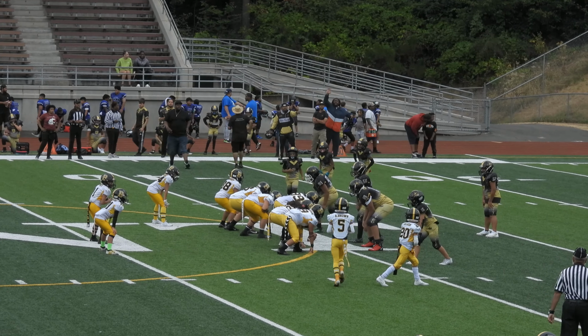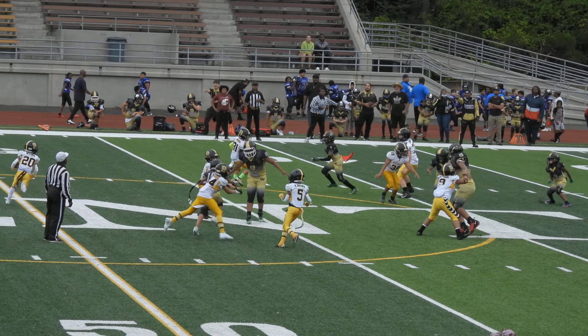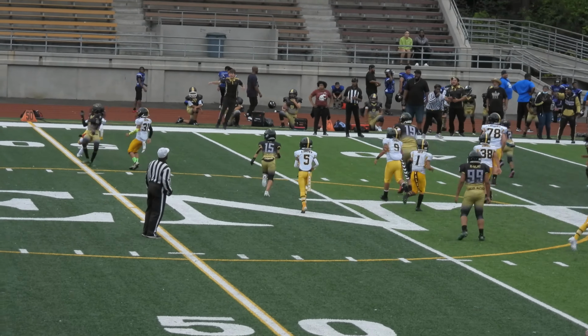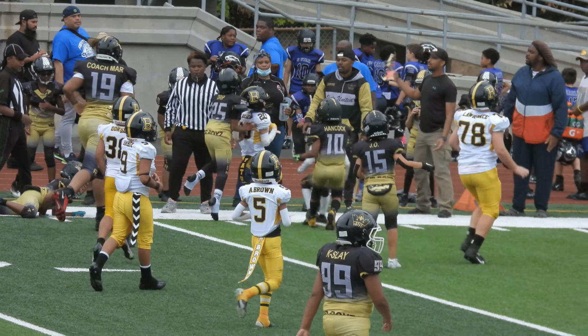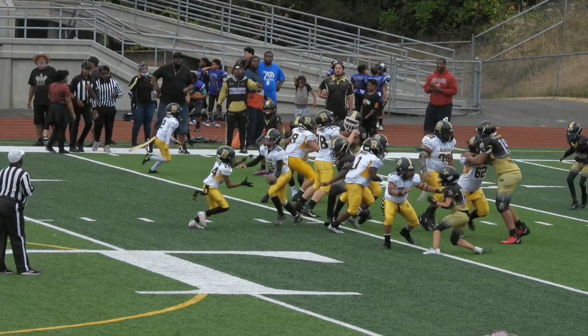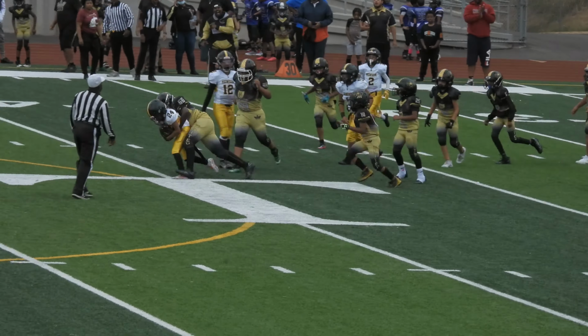Players take a knee as your player gets to his feet. Take a knee. Reverse goes to number 20 around the left side. He's pursued. Oh, Matt in the backfield. Matt instantly in the backfield.